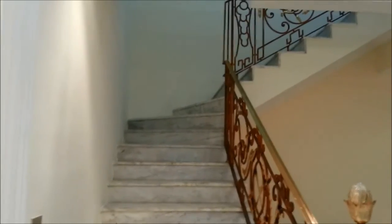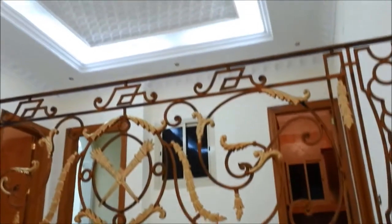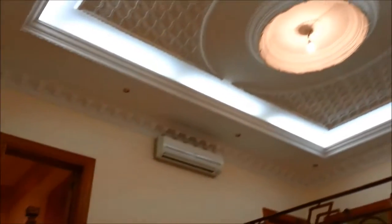Now back to the hall, and now we are going to see how things are upstairs. This is the stair here. Let's go and have a look at it. See the view from here. See the ceiling. A split AC is installed in this hall too.